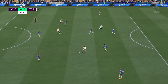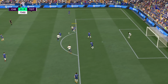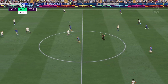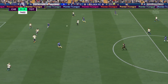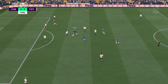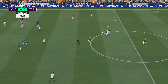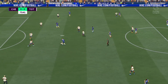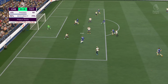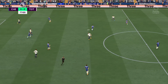Bentancur. And return to Kane. Lukaku. Chance to do damage. Jorginho. And the ball's been given away by Lukaku. Lukaku. It was a menacing attack, but tidied up. Not a good pass.